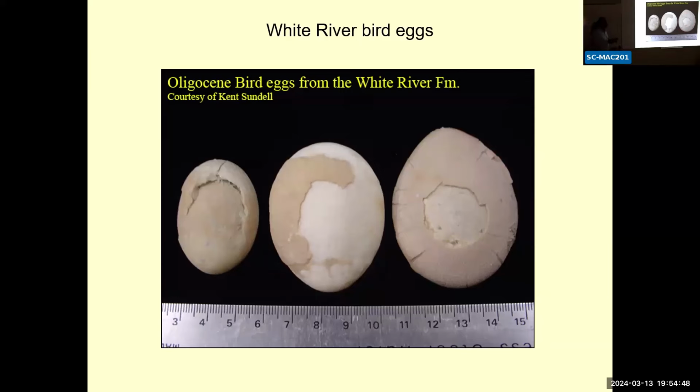In the museum, we get people bringing us specimens, saying, hey, I found a dinosaur egg. I say, that's not a dinosaur egg, that's a concretion. Usually I say, that's a rock. We had one guy come in one year and said, I brought you a dinosaur egg. And Russell, my colleague, said, JP, you have to come out here. This guy really has an egg. And it was one of these bird eggs from the White River Formation. He kept it for himself because it was really cool.